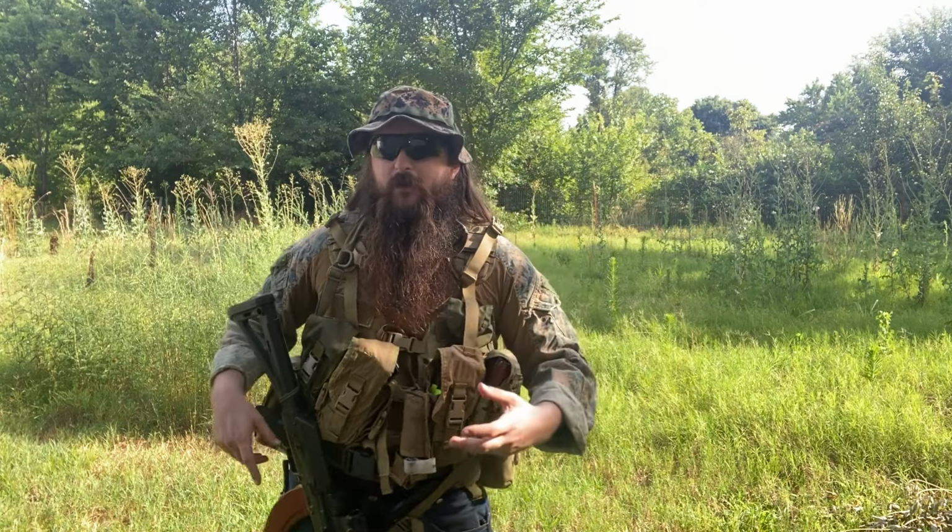The general thinking behind LBE or belt kit is that most of your weight, most of your gear is going around your belt line and around your hips. And this is really the way that people have carried their fighting loads for hundreds, maybe thousands of years. If you think back to any American war, for sure, Revolutionary War, Civil War, World War I, World War II, Vietnam, everyone carried their weight around their waist and around their hips. So this has really been the method for carrying gear for a very long time.